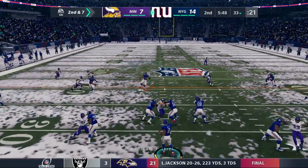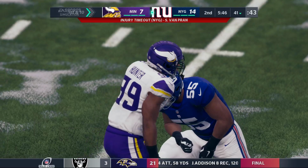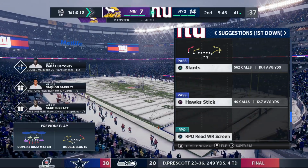Here's a 2nd and 7. And a quick throw here, that's complete. Now after the completion, we're going to get a timeout, an injured player. We'll get an update when we return to MetLife Stadium.